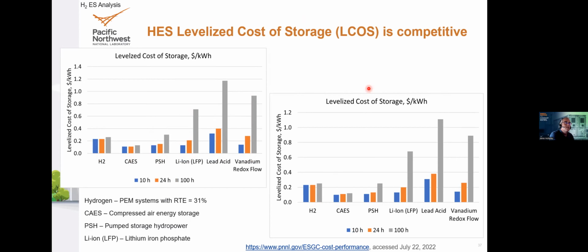So what about the cost of storage? They used to use levelized cost of electricity, but we've changed that starting this year to use levelized cost of storage. It shows that in this case, hydrogen is competitive. We still need some research to go on improving the round trip efficiency and lowering the cost. But even in the current, future, and 2030 projected cases, hydrogen over these periods can be cost competitive, particularly compared to batteries.